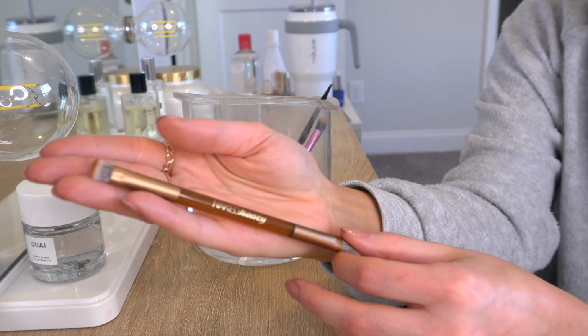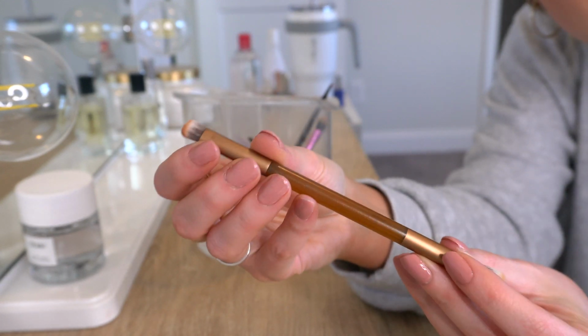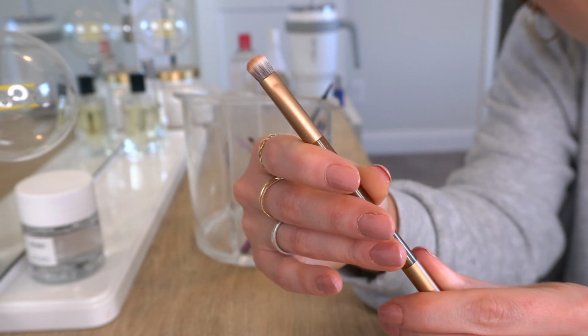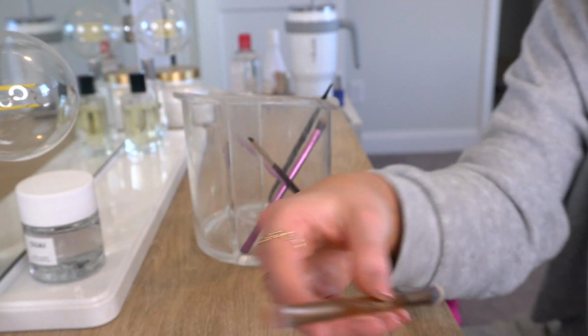This is the brush that comes with the Urban Decay Naked Honey palette. It's just a double-ended brush. It basically has a larger shader brush on one end and then a smaller shadow brush on this end. It's a pretty nice brush for a free one that you get with the palette, so that I do want to keep.